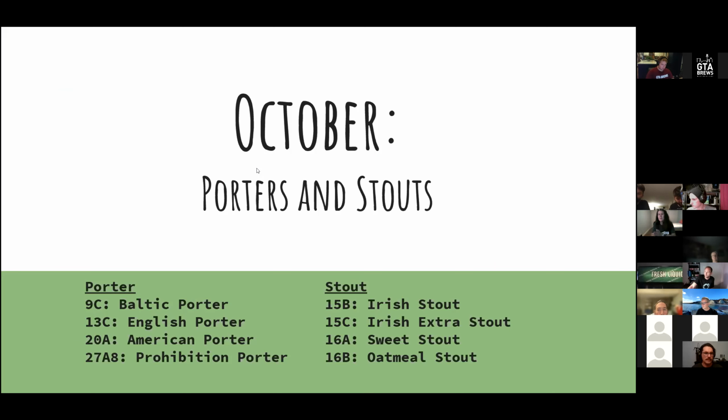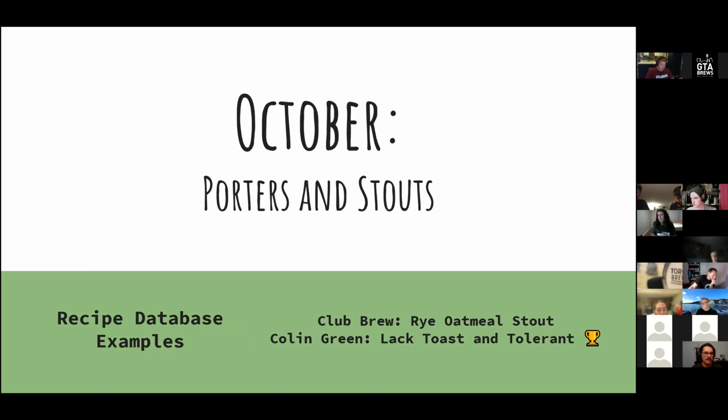Next month, we're going to talk about porters and stouts. And I'm pretty sure Colin is in here somewhere. We have one of his beers in the stout category. We have Lactose Intolerant. And one of the club brews from back in the day before I was a member, when the club used to brew at meetings, there's a rye oatmeal stout that everybody did together. I haven't done it, but I think Eric can probably attest that it's pretty good.